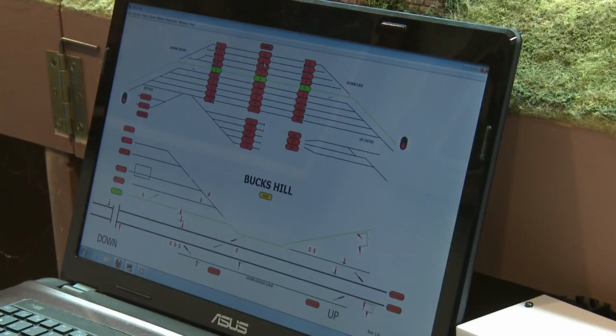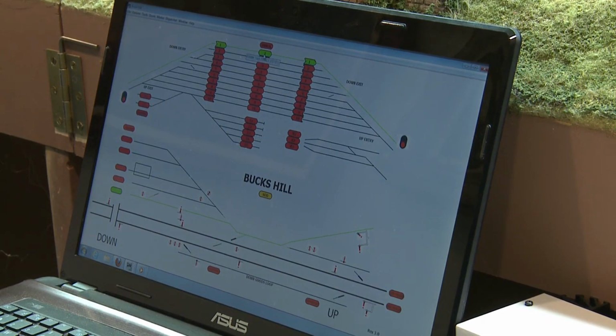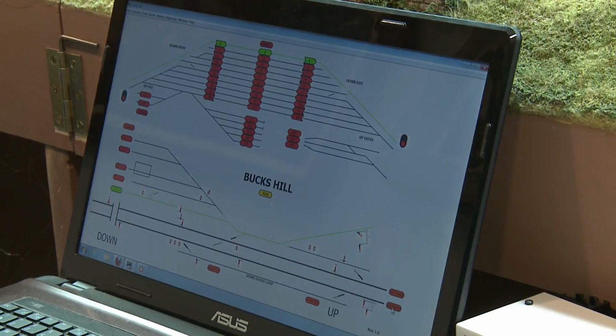Here we see the operator setting the route in the fiddle yard for siding 1, followed by taking the cursor down to the main scenic section and setting the up and down main line.